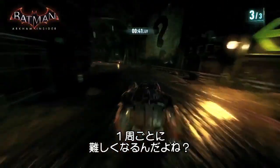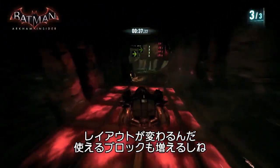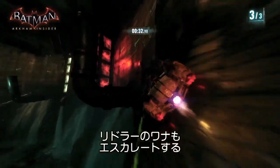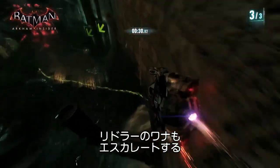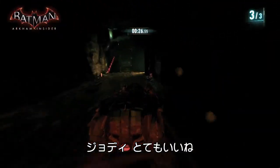And these challenges are getting more and more difficult with each lap, right? Yes, they change each lap, so the layout changes, more and more blocks become available for you to use. It's Riddler getting more and more sadistic with each lap, trying to take you out. Good work, Jodie. Sweet work.